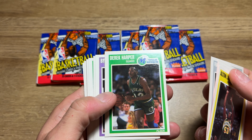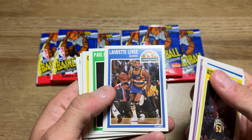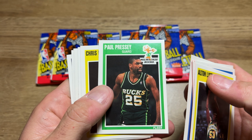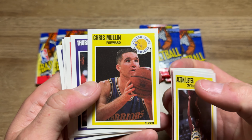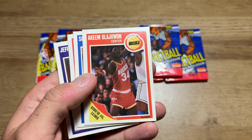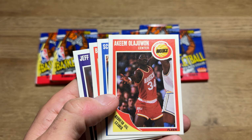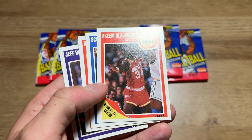Like some of these guys I've never even heard of. Derek Harper. Byron Scott, nice. Fat Lever, nice. Chris Mullin, look at that. Look at that haircut, man. If that isn't late 80s, early 90s, I don't know what is. And then an Akeem, like we're killing it on the pack so far. Very nice. Centering is definitely off. See the top to bottom, especially.